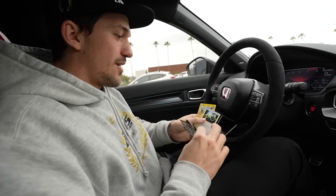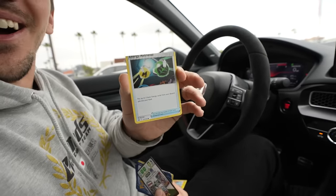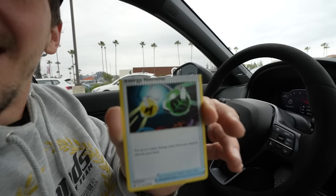Okay. It's like cut off on the top. The other one's cut off super bad. Okay, look at that. Hold up. It's like, oh man. I kind of want to go back in there and buy the rest of those ETBs, because what if they're all in the same factory?